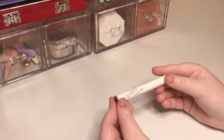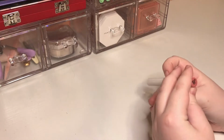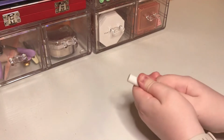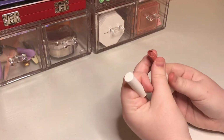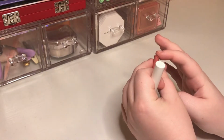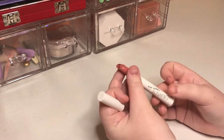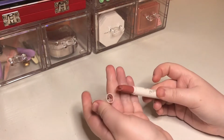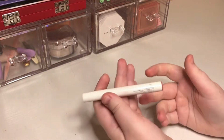Next, I have this ColourPop Lippie Stix in the shade With the Band. It's one of their matte ones. I don't think they even make this color anymore, but it's just super dry, and the stick of lipstick has kind of broken off inside of it. It's too old, so I'm gonna get rid of it.